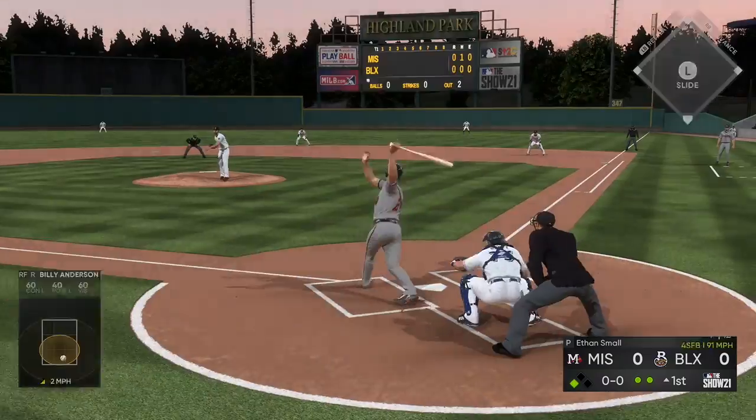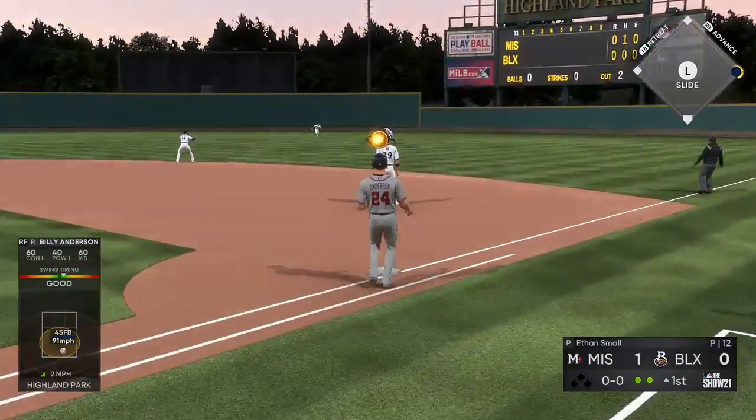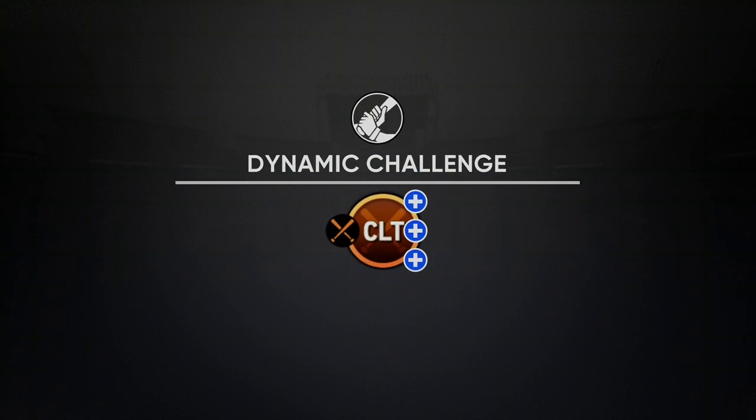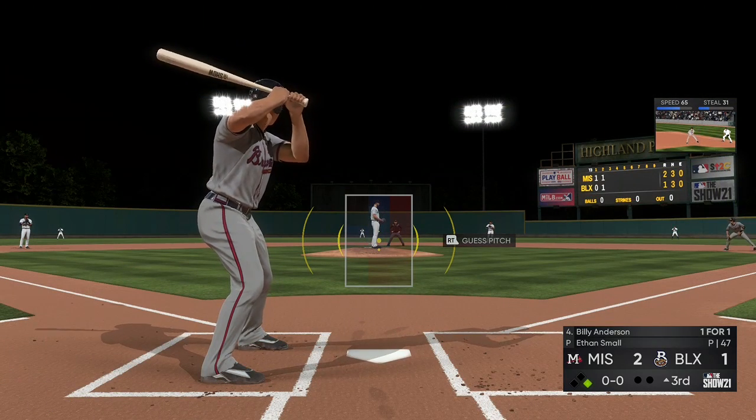Standing in now, Billy Anderson. He swings and sends it on a line to right center. And he won't get it, as that's down for a base hit. The runner from third crosses the plate, and they've taken a 1-0.